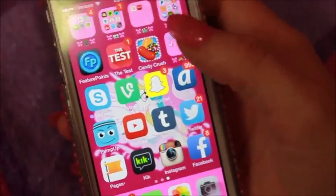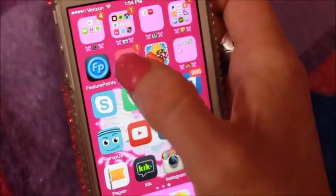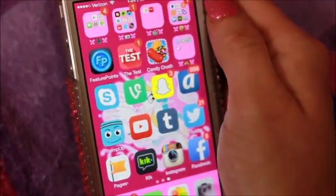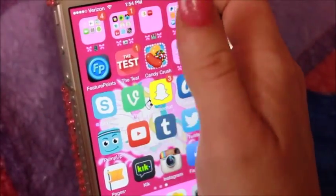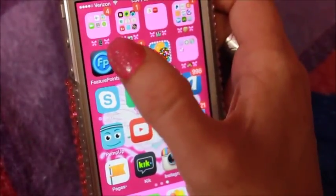It's very convenient. Then I have Feature Points. I have a whole video on Feature Points. I will link it below. This app is totally amazing. You pretty much just get free money. So it's totally legit. It's totally reliable. It's amazing. It hasn't crashed for me or anything yet. It's so cool.